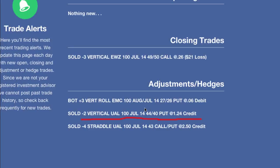We do that by entering a vertical where we sell the 44. So we sold the 44 and then closed out of our 40s that we were already short, bought those back. The net difference between buying and selling all of these was a $124 credit on each of those. So again, taking in more credit, widening out the base of this huge strangle straddle that we have on UAL going into expiration.